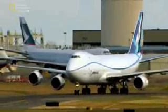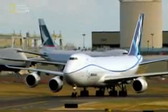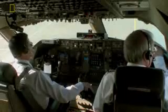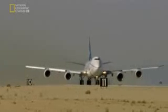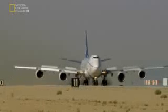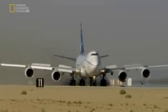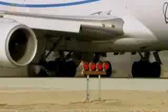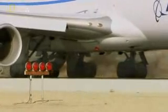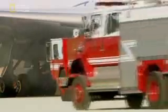She's the latest model 747, the Dash 8. Hurtling down the runway for a takeoff. Suddenly, the pilot has to slam on the brakes. Screeching to a halt, they glow red hot. Firefighters scramble, but do nothing.